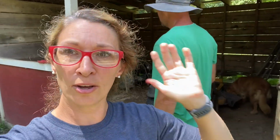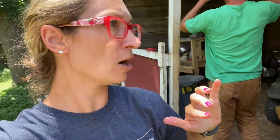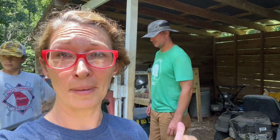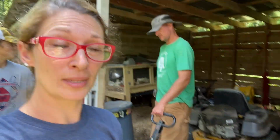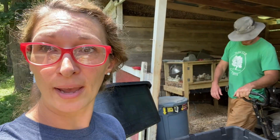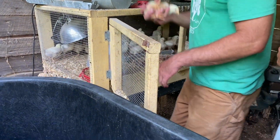All right, so baby broilers are 2 weeks old tomorrow, right? Yeah, so 13 days old today. It's 90-something degrees here during the day. Matt says it's time for them to be evacuated out to their mobile pen. So I'm going to flip this around. Mobile pen. So we are catching.